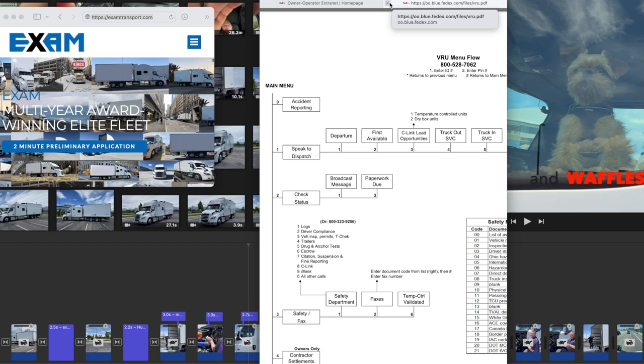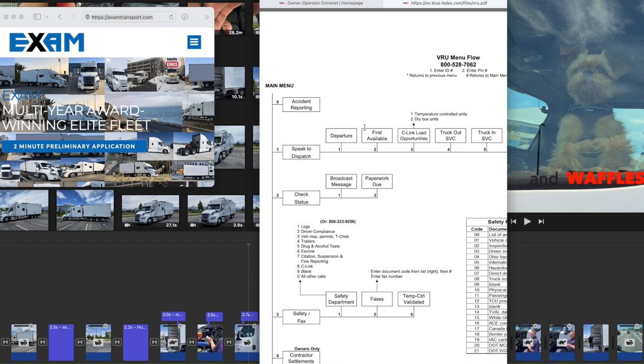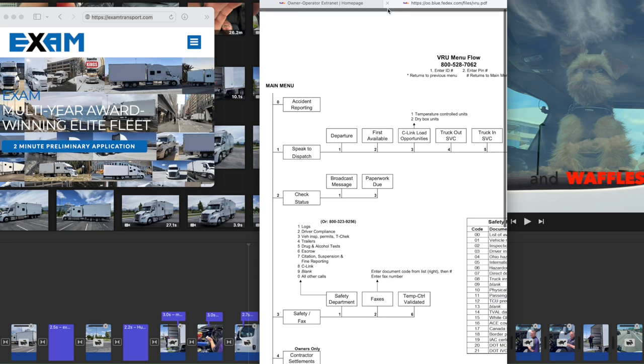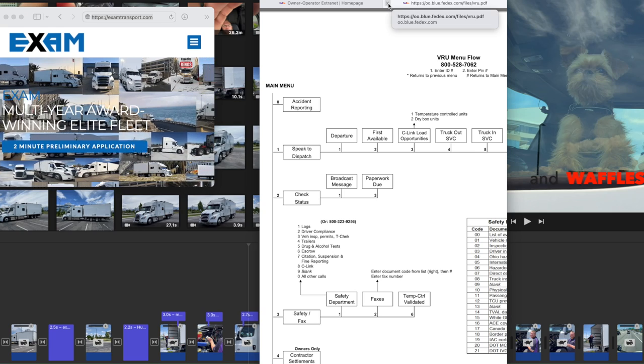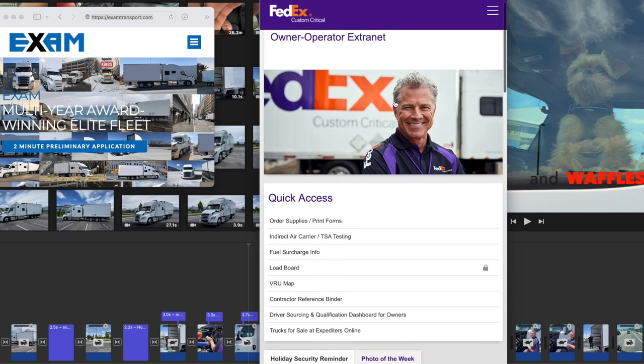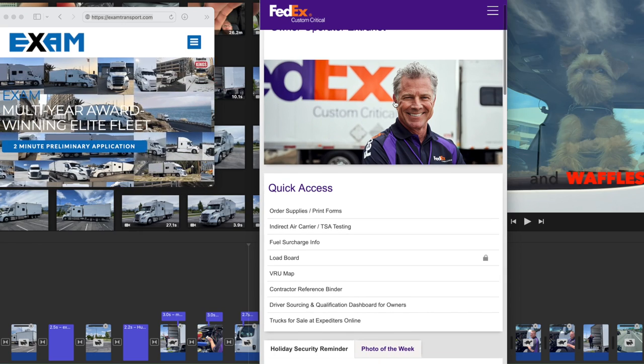They'll usually push the load to you within 20 to 30 minutes. But if you're a little bit anxious like I am to make sure you got that load, feel free to call, but wait 10 minutes to do so. Back to the home page here on the extranet.